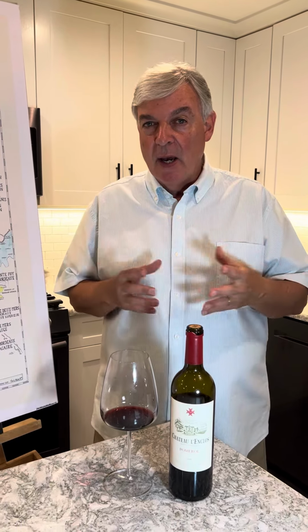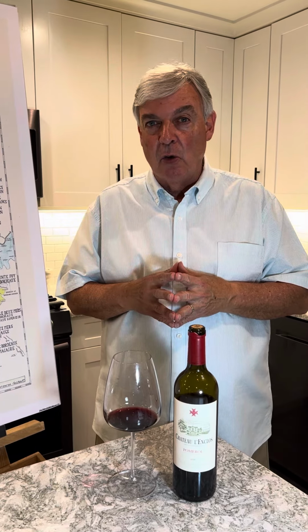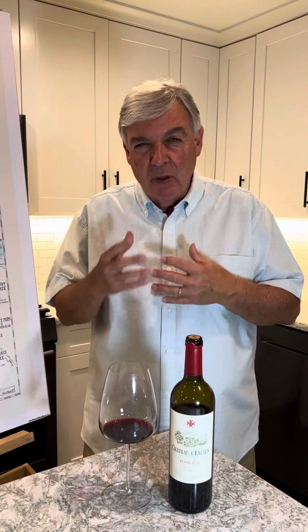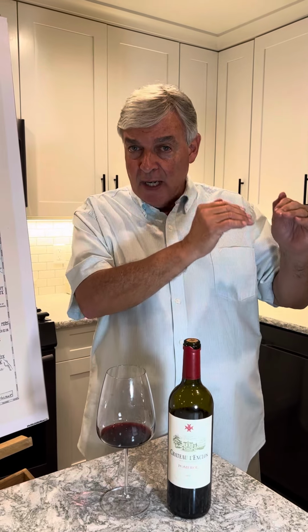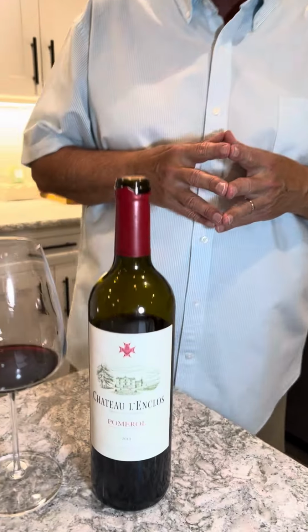But when I came back, I started tasting wines like Vieux Château Certan, L'Évangile, and Lafleur, really, really interesting wines. But there are a lot of properties in Pomerol that I learned have a pecking order and are actually very, very good value. So I wanted to identify this property right here. This is called Chateau L'Enclos.